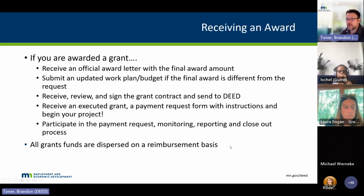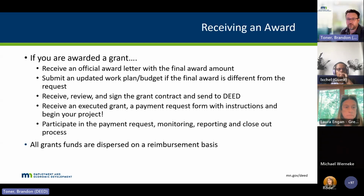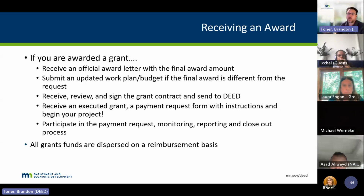Upon receiving an award, you'll receive an official award letter with a final award amount. If that final award amount is different from what you requested, you'll need to submit an updated work plan and budget. We do not make line item vetoes in your proposal. Usually if it's a partial award, it's because we're trying to fund more projects. You will have a lot of discretion to adjust your work plan accordingly. Obviously, we do not expect you to do the same volume of work at a reduced amount, but we do expect you to do the same work, just maybe at a reduced volume.